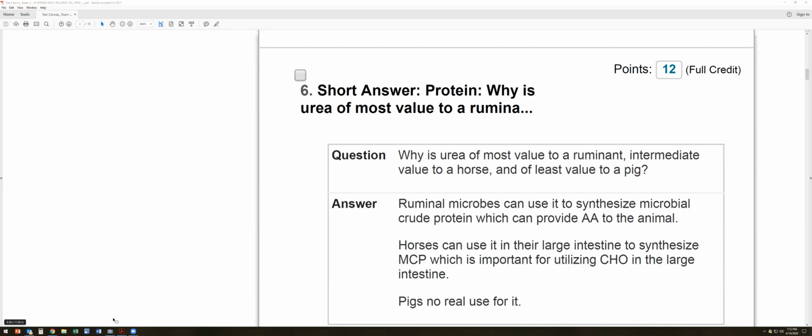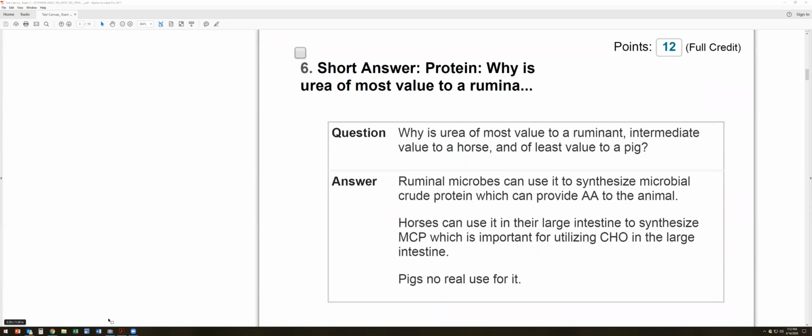It's not amazing. I think it was a struggle because I probably didn't teach it well. And so that's why I gave full credit. If you did it right and got the right answer, you can feel good and happy about yourself. But what I really want you to see is that urea is being used to synthesize microbial crude protein in the ruminant animal. It has more value because they can digest that microbial crude protein and use it as a source of amino acids for the animal. And the horse, it has some value because we can now use that microbial crude protein to utilize carbohydrates so they can produce VFAs so the horse can meet its energy requirement. And the pigs, again, not a lot of use.